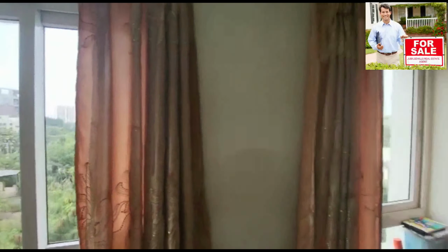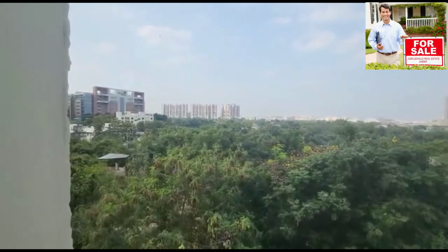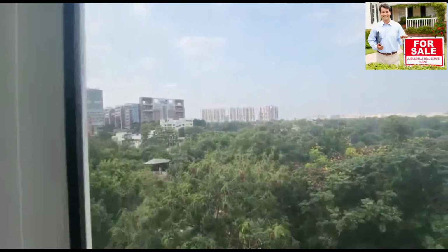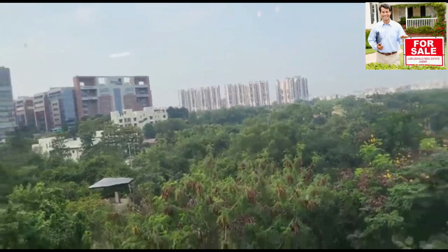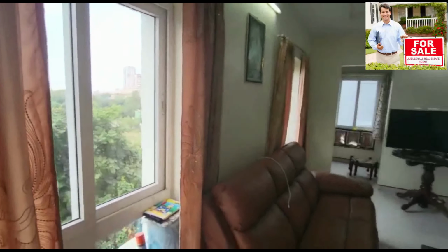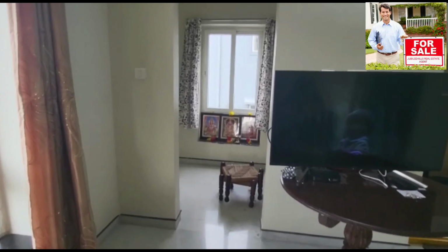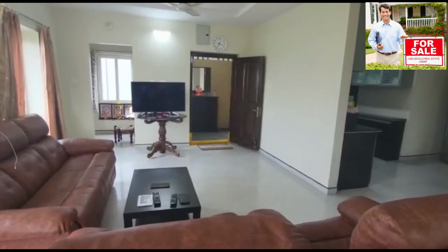Fully greenery, natural lighting, best balcony view, best glass view. It is very near to software offices. Northeast pooja room. This is the overall flat look.